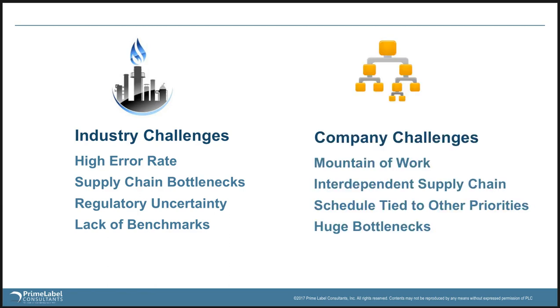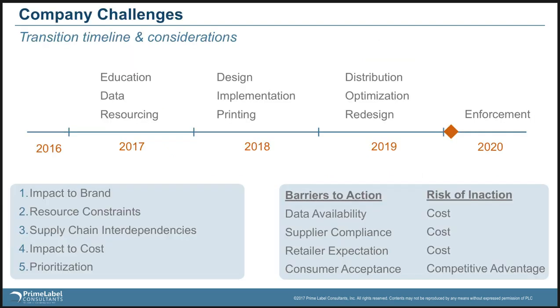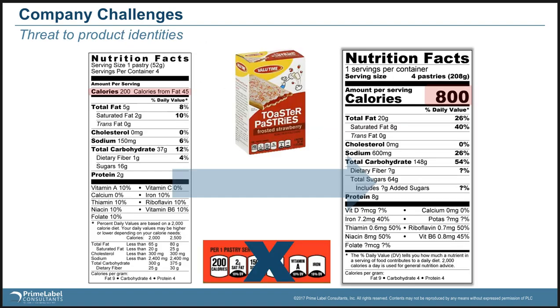On the company side, challenges include just the sheer amount of work that is getting squeezed through a complex supply chain, and complicating that, schedules that are tied to other priorities, dragging down efficiency. This is a quick view of challenges across the transition timeline. Note in particular that the risk of inaction is usually higher cost or losing a competitive advantage, which we'll address on the next slide. Here you can see an example.